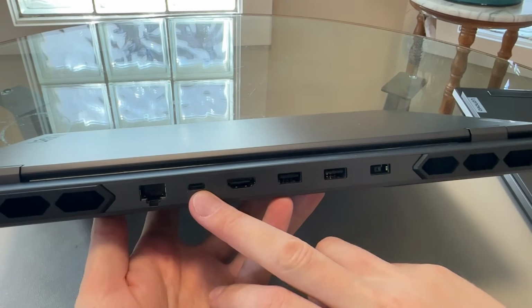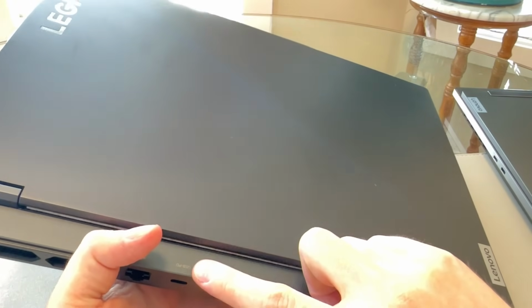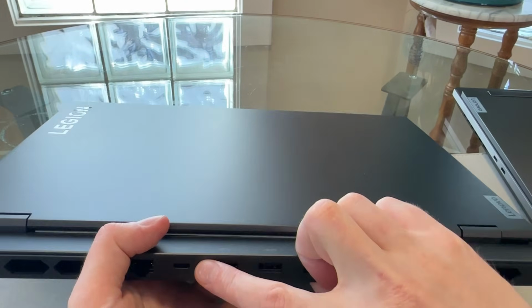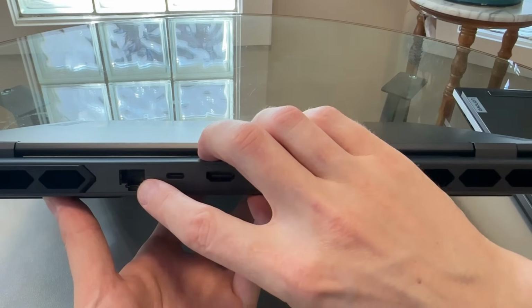Another USB-C on the back here. So those are your two USB-Cs. This one does have power. You can see there, it's upside down, but USB and power delivery. So you can do display out from that. You can power your laptop. I think this accepts 140 watts, so you can charge with a nice, powerful charger. Lenovo actually has, I think, 140 watt USB-C chargers now.